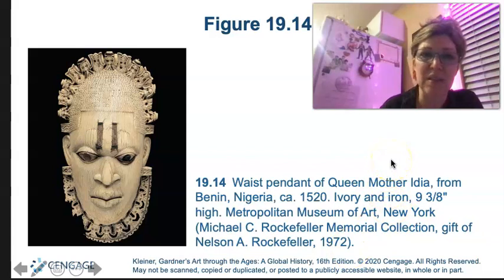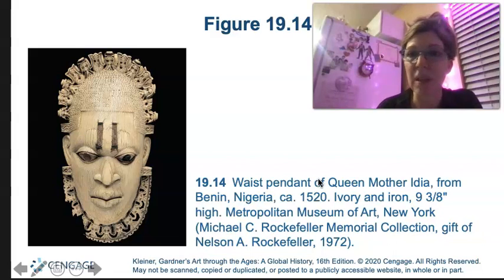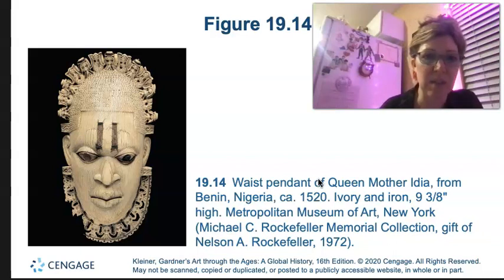Okay, this is a waist pendant. The subject of this ivory figure is the Queen Mother. The material of this pendant of Queen Mother Idia is ivory. The presence of Portuguese heads on the Benin waist pendant of the Queen Mother indicates an active diplomatic trade relationship. The Portuguese European peoples established contact with the Kingdom of Benin in the 1470s.